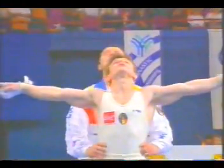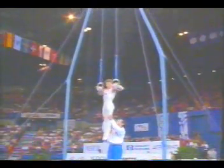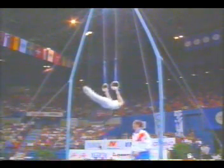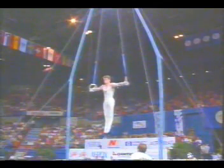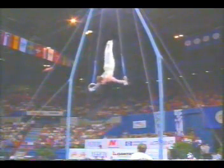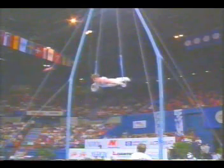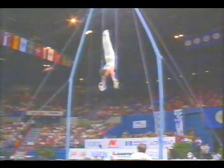Now Dan Borinka. Can he replicate the efforts of Marius Ozica on the pommels and do something special for Romania? He's a very strong gymnast, a small gymnast. Makes it a lot easier for him on the rings, and straight away into the cross, and this is called a Maltese. Very hard strength move into what we call the inverted cross. Little shaky but great line there. Again, another Maltese.